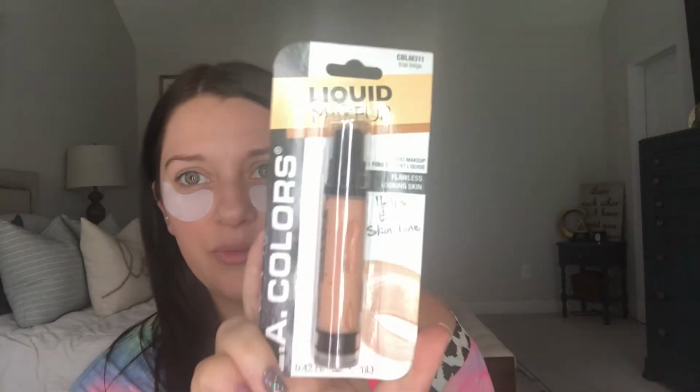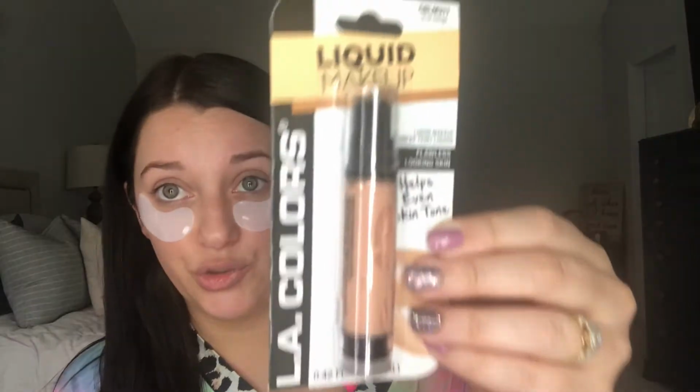Also got this, which just says liquid makeup. I couldn't tell if it was a concealer or a foundation. It says helps even skin tone, and it just says liquid makeup. But it's LA Colors, which is another drugstore brand, and True Beige is the color. So I thought maybe this will be closer to my color. I don't know, so I grabbed it too. On the back it says dot on forehead, cheeks, and chin, which is where you put concealer.